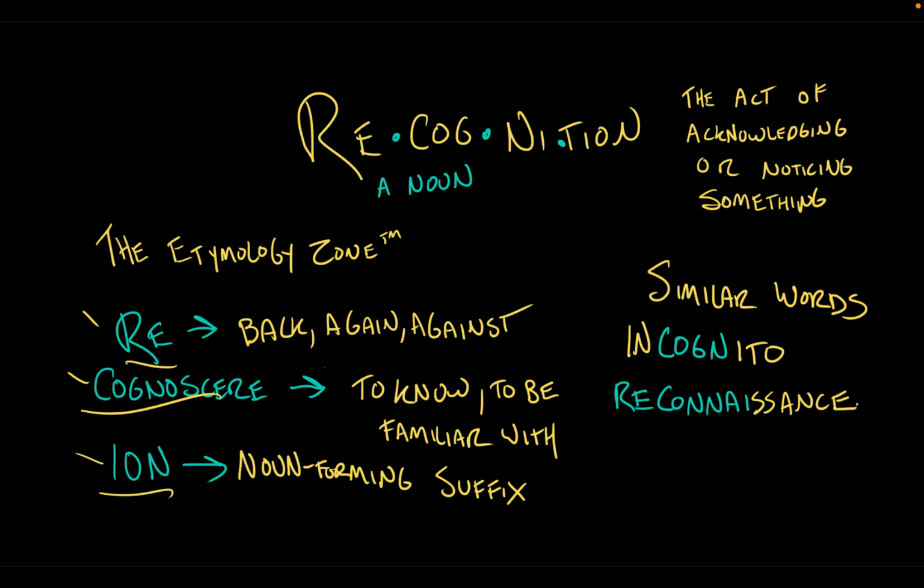Reconnaissance, this word comes from French. It basically means spying. It's a military term. You're surveying. You're getting to know a territory before you decide how or whether to commit troops there. Same etymology as recognize, but it took a different language path to get to English.